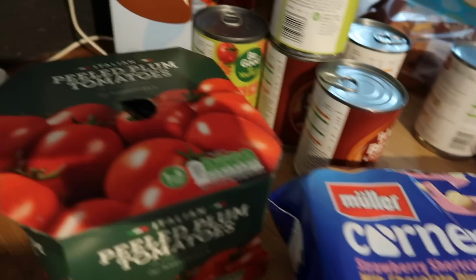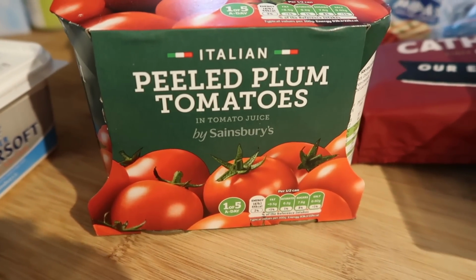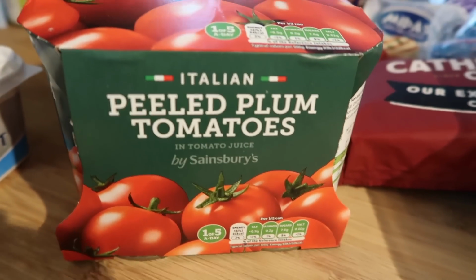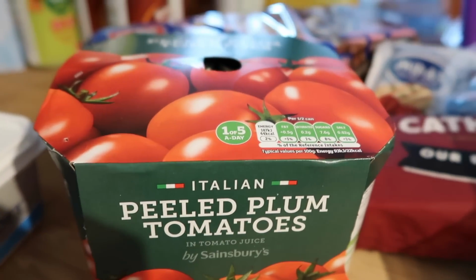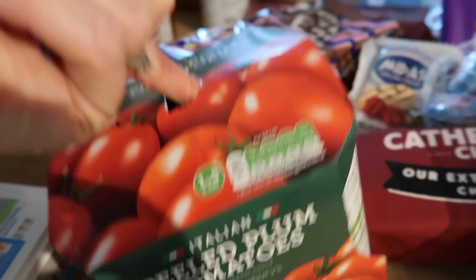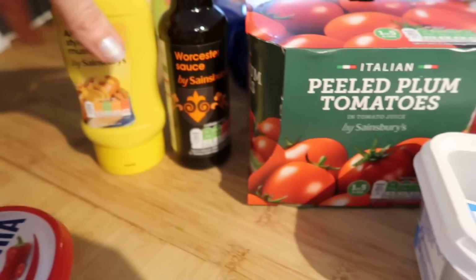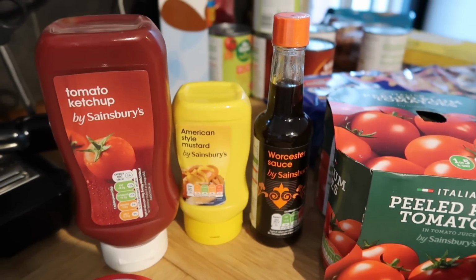I got some peeled plum tomatoes. These are the ones I really recommend. They are only £1.95 for 4 tins and they're in a tomato juice, but it's a really, really thick juice. And I just think that's really good. Plus it's really handy when you're packing them because they come with like the holdy thing. Some more butter soft. This is about £2.19. And then again for the bao buns, I feel like my whole shop is for the bao buns this week.